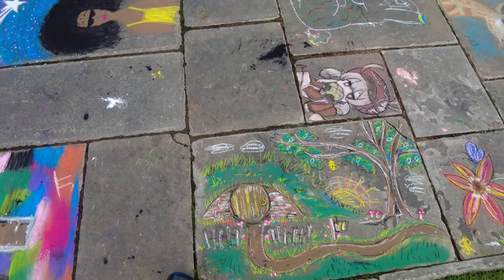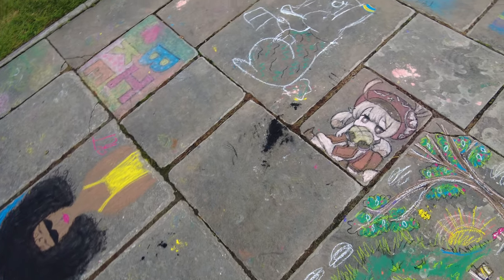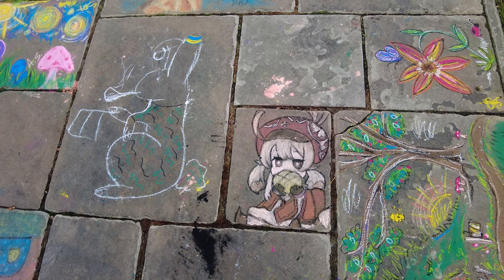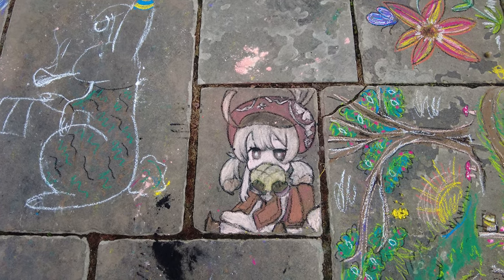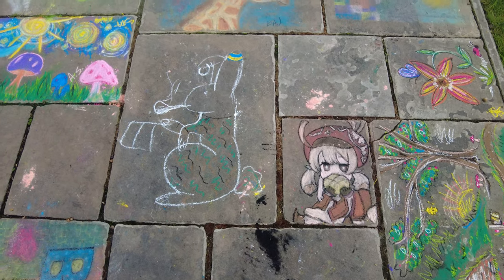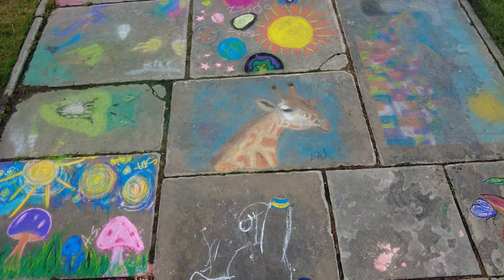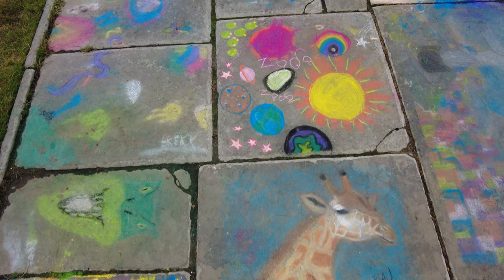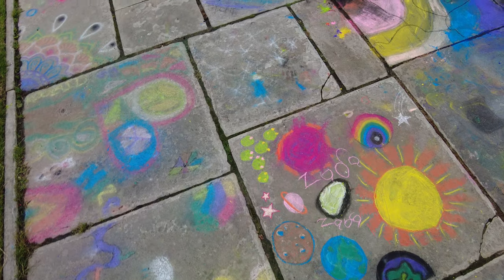But I was hesitant to come out at first, because I'm like, is it going to be not worth showing? But I didn't want to show everyone's washed out drawings. I wanted to be able to show them as they intended, but even the washed out ones, you still get a pretty good artistic vibe from them.